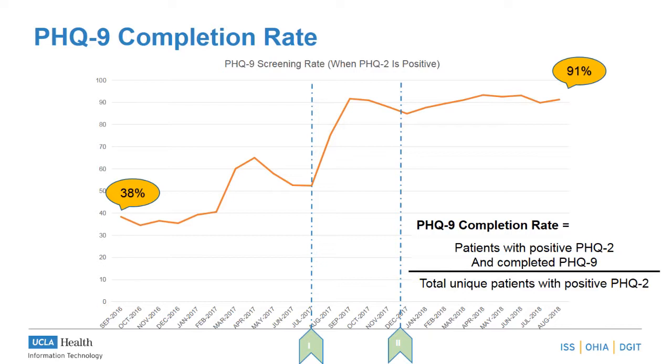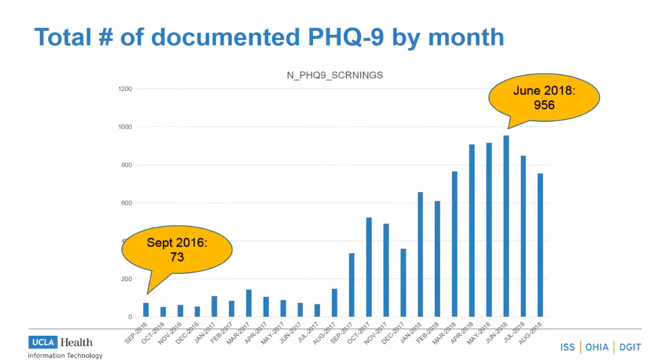Again, you see a small rise as of August 2017 when the project was implemented in the 2 pilot sites, and then a further rise as of December 2017 when 12 additional offices were enrolled. Our current PHQ-9 completion rate is at an amazing 91%. This demonstrates really quickly the total number of documented PHQ-9s in these total 14 offices by month.